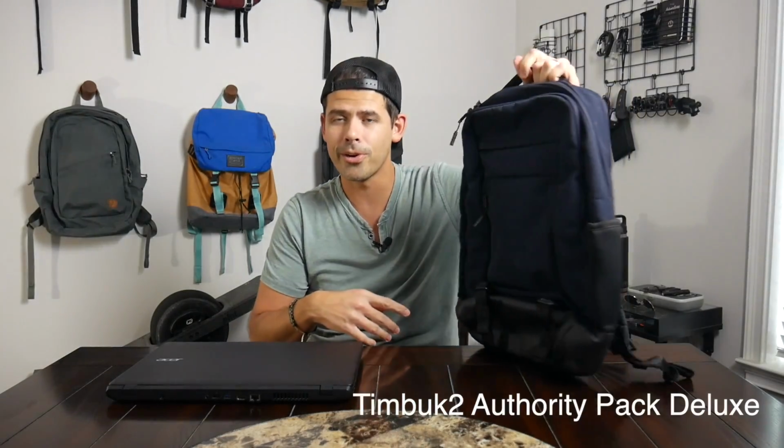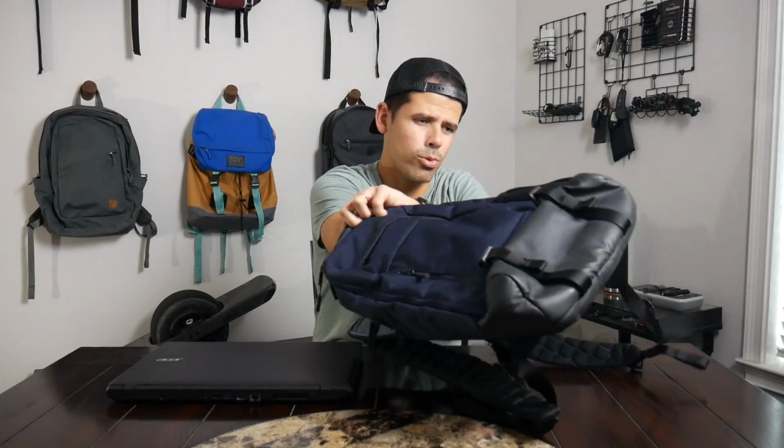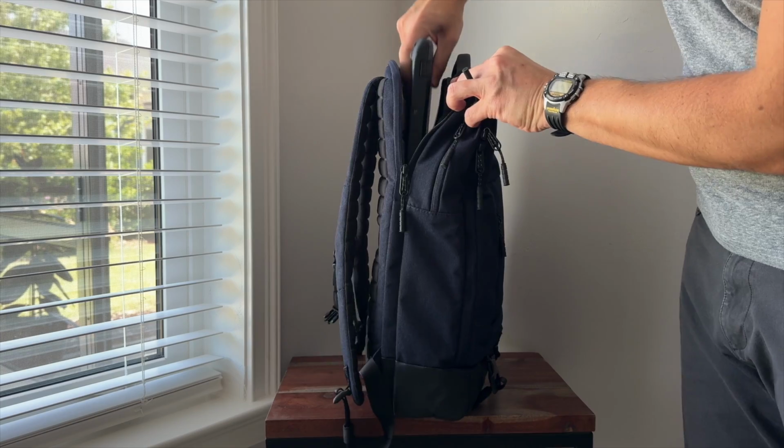Okay, so moving back into tech world, we have the Timbuk2 Authority Pack Deluxe. Timbuk2 is a brand that has always been one of my favorite, and the Authority Pack is a fantastic tech backpack, dedicated compartment on the back. This is a 28-liter bag approximately, suspended, and 16-inch laptop. Does it fit? Yes, it does, very comfortably. And again, some leftover space at the top with this one. 17 would probably start to get fairly tight on this one. I'd be a little bit more hesitant, but for something a little bit bulkier that's in this size range, able to handle it, no problem.